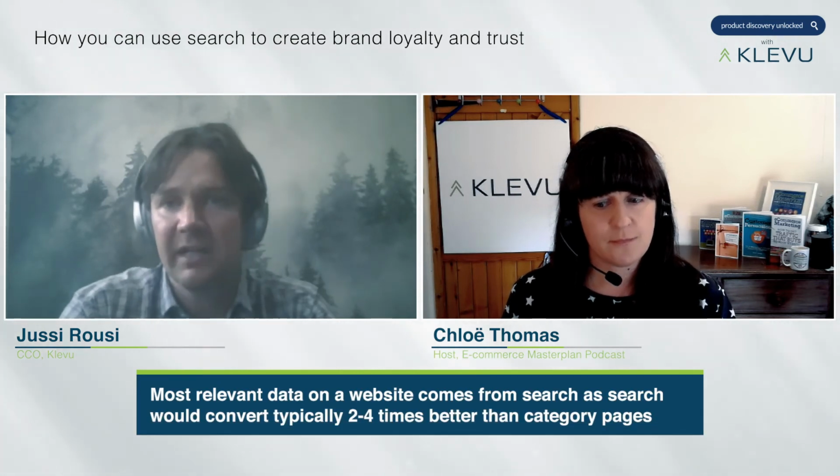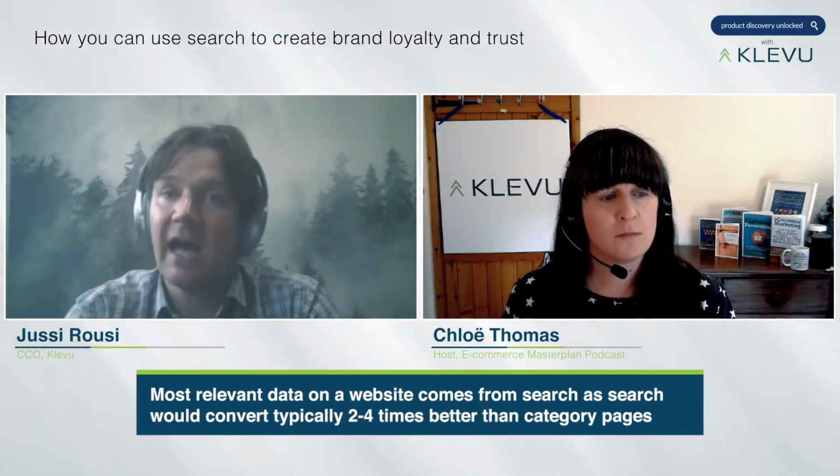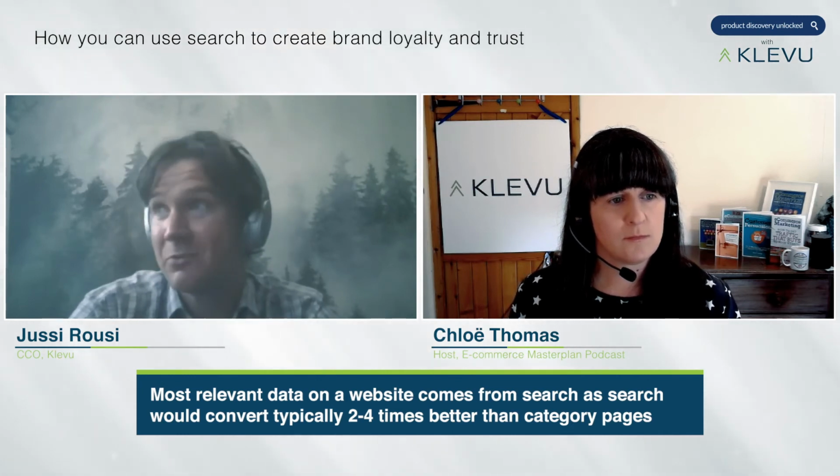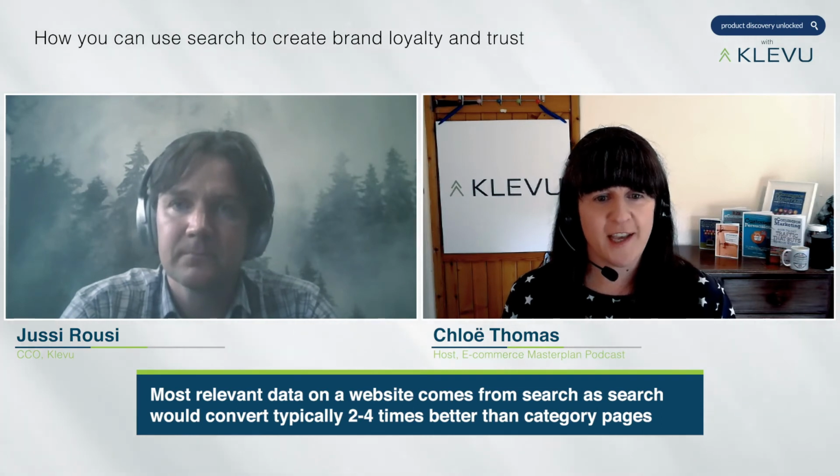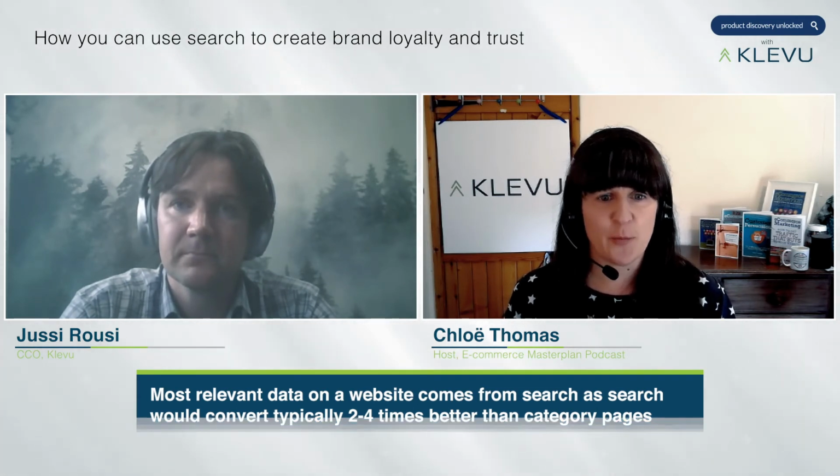Yes, and I think the most relevant data on an e-com site typically comes from search, as search would convert typically 2 to 4 times better than category pages. Yes, which is such an opportunity if you're able to get the customers to go through that channel on your own website, which is giving them the greater experience, which then leads them to buy. Yes, correct. I 100% agree. What more can you say?